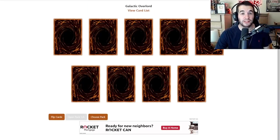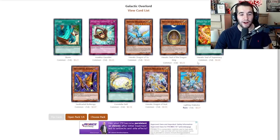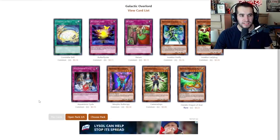We're going to start off with Galactic Overlord. I think it's going backwards from the way I added them. So there should be 6 of these packs, I think, from the Hanzo tins, which, by the way, have incredible promos that we will talk about in a minute. A ton of Hieratic cards, so I'm going to have to look into those, see if those are any good. I don't remember them being great, but I'll have to check. Okay, we got some Insectors, Constellar Bell. Okay, nothing too crazy there.